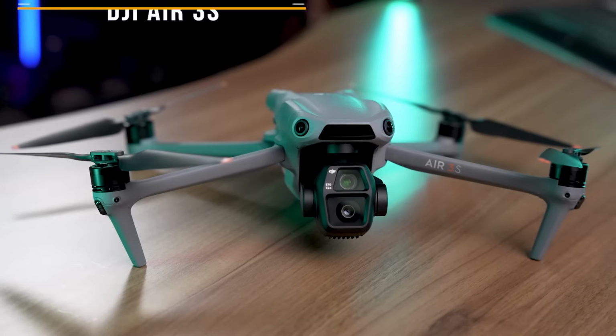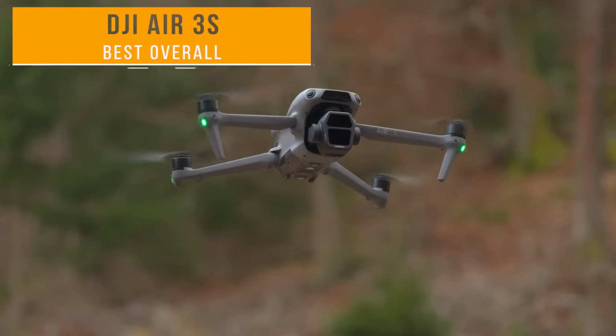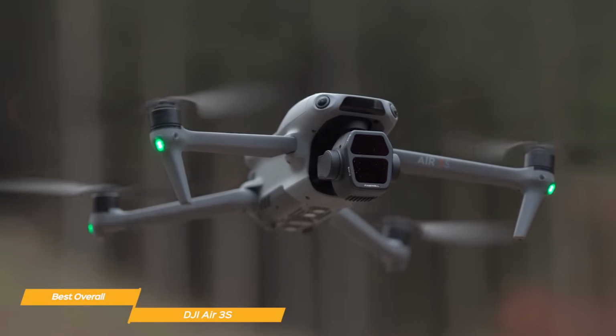Next, the DJI Air 3S. This lists as the best overall DJI drone. It's so exceptional, in fact, that you may feel unworthy to wield it. A proper sword in the stone moment for most users.